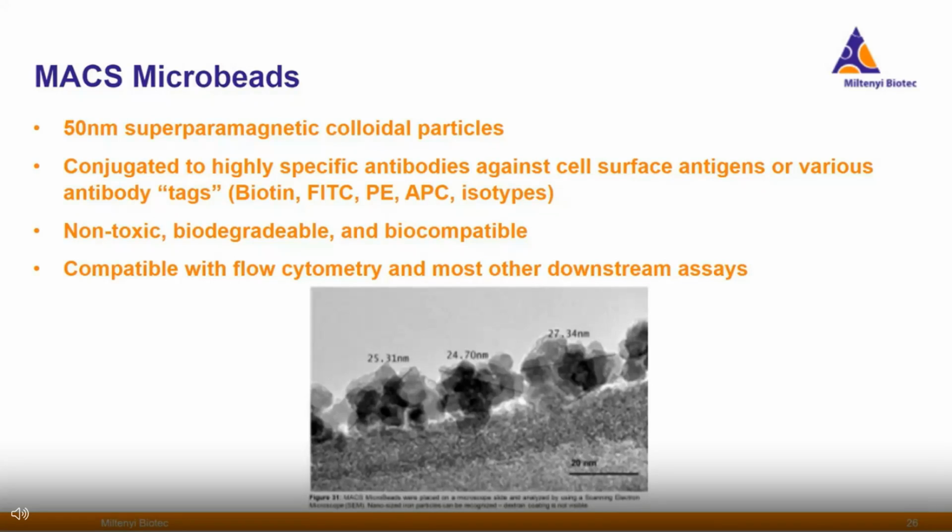So that means, one, we don't have to bind up every single antigen on the outside of your cells. And two, it means that they don't necessarily activate the cells as readily as some of those bigger particles. So in that regard, your cells are more useful for downstream assays. If you're not binding every antigen, that means some antigens are available for binding flow cytometry antibodies too, with fluorescent dyes.